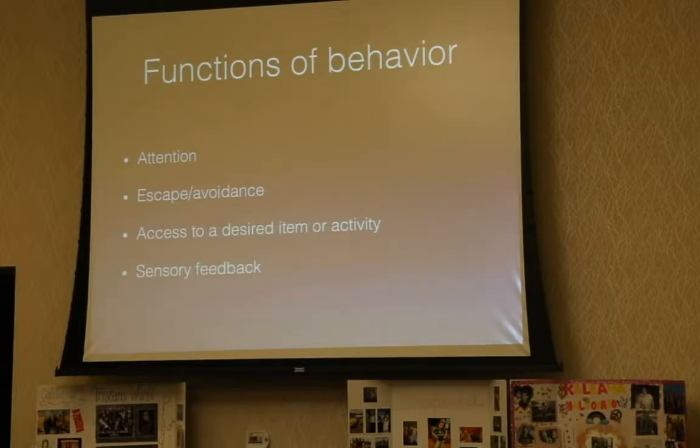But the next thing could be access to a desired item or activity. So if there's something that they want and they don't have a way to tell you that they want that, or the easiest thing is to just go and hit their brother to get that activity, that's what they're going to do because it's easy.